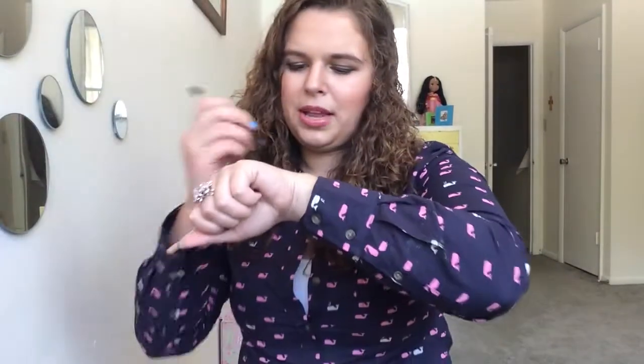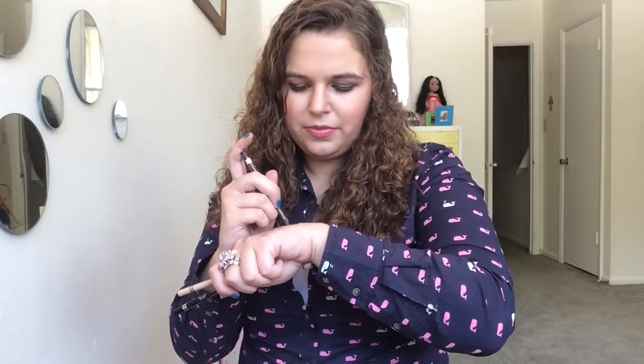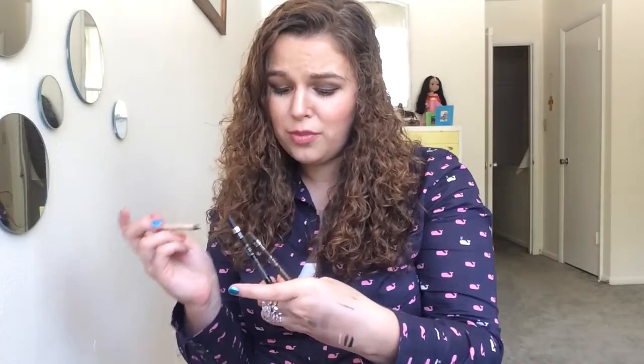Now, these are okay. They're nothing terrible. That's just one swipe. You can see it's not even that black and pigmented, so you definitely have to go over it. I found that they skip on my upper lash line. And as far as my waterline, I don't find that they stay that well. I know everyone else says that they stay perfectly on them. I don't know if I have a weird waterline or not. They stay okay, but they're definitely not my longest lasting.